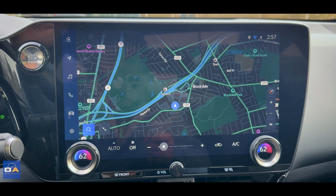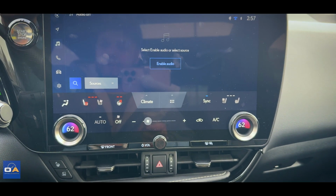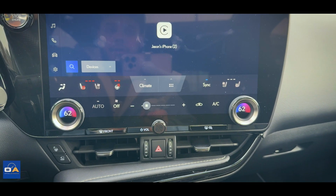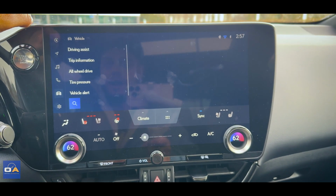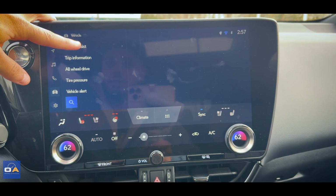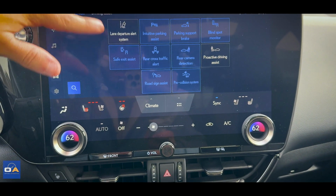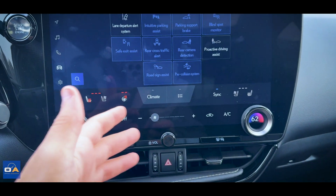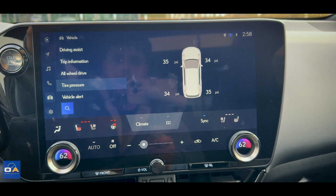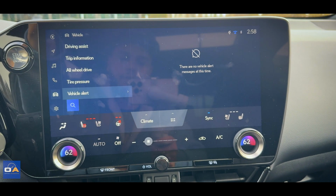Here we have a native cloud-based navigation system. You have your audio page for your different sources and stuff. Phone. Then you have all your vehicle info right here. Your all-wheel drive system, trip computer, driving assistant. You have all your different settings for the different systems, blind spot monitoring, rear cross traffic alert, road sign assist, all that stuff. Tire pressure monitor. Got your all-wheel drive system, and then any kind of alerts that you might get.